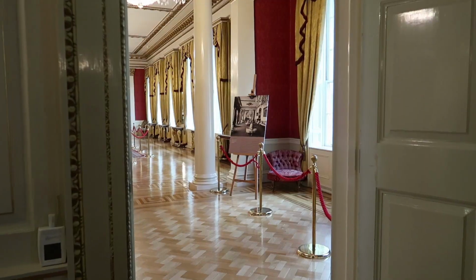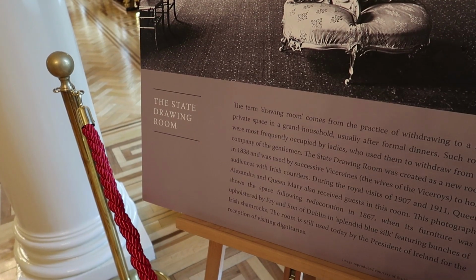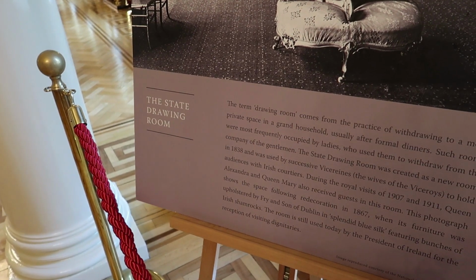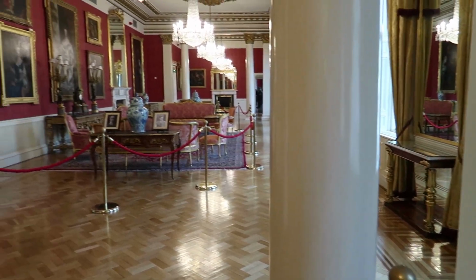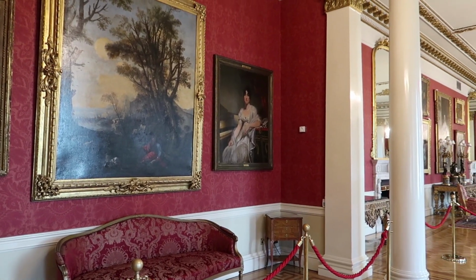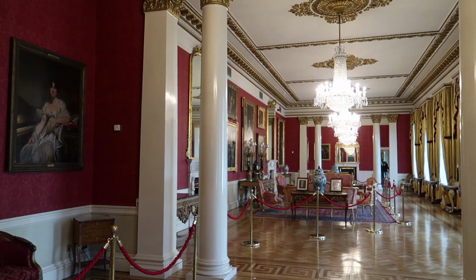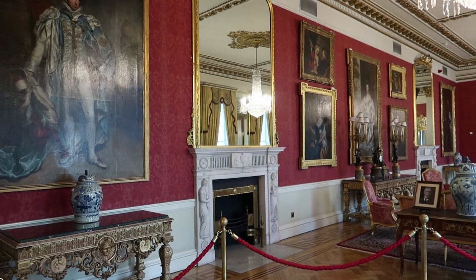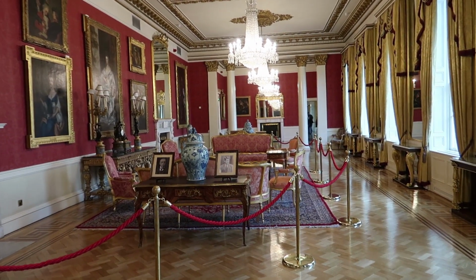Right there. This room is called the State Drawing Room. I've always wondered what a state drawing room is. So after reading this, I found out that it's a term used when people would draw or transfer to a bigger room in a house after eating dinner. Anyway, this room was created in 1838 and was used by the wives of the viceroys, or the wives of the rulers at that time when they hold affairs or functions here in the castle. It's actually still being used by the president as a reception for visiting dignitaries.